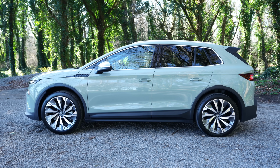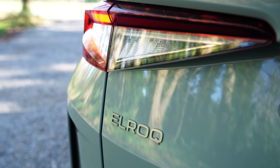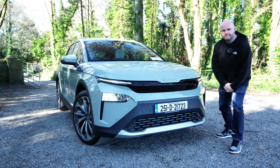What's it like? How does it perform? What's it like to drive? This is the first Skoda press car in the country, and today on Not Beyond Cars, we're getting an early first look.